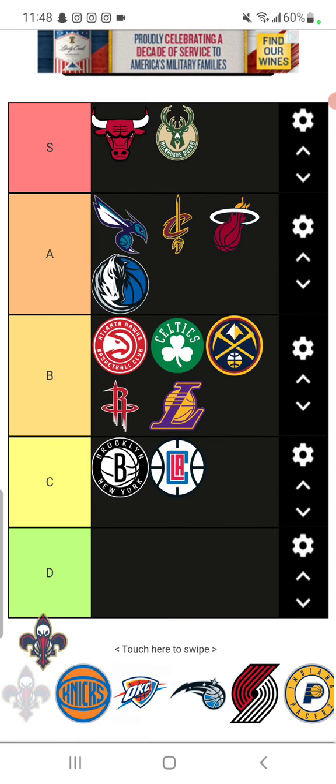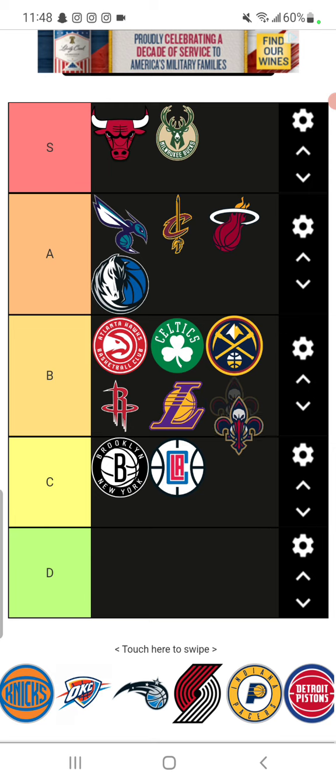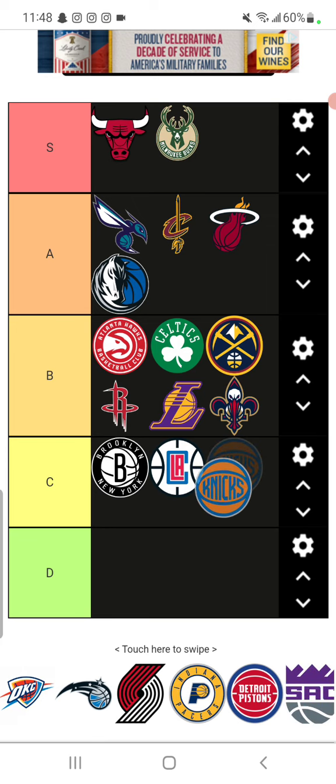The New Orleans Pelicans, it's a pelican. Not really sure why a pelican is a sports team. That's neither here nor there. Probably B tier for the logo. The Knicks would be C tier.